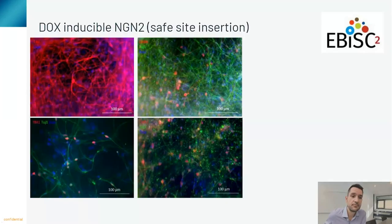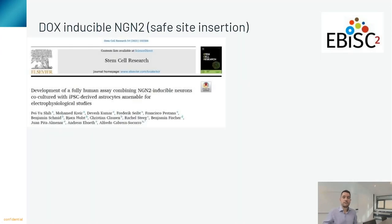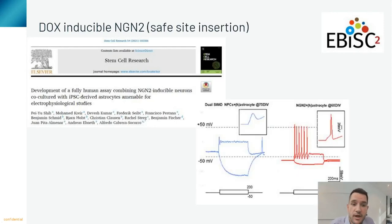We also characterized these neurons. I think Peter has some much nicer pictures later in his presentation, so I'm not showing this for too long. But crucial markers for cortical neurons are expressed, as well as glutamatergic and GABAergic markers. So a recent publication actually used these NGN2-overexpressing lines as a co-culture system with astrocytes. And that was carried out in collaboration with Janssen, Alfredo Cabrera from Janssen. And he showed that these NGN2-derived neurons are actually superior to dual SMAD differentiated neurons when co-cultured with astrocytes, and that their activity is very similar to that of primary mouse neurons.